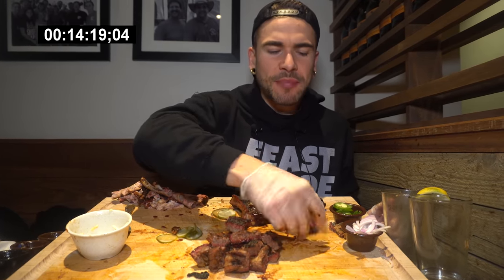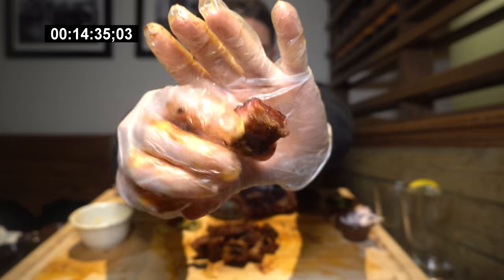All right, buddy. And then there were two. And we're coming on 14 minutes in. Burnt ends and ribs. I'll try a burnt end just because I haven't tried them yet. Oh yeah. Whoa. Amazing. Guys. Wow. So tender and juicy. Smoky. Ooh.